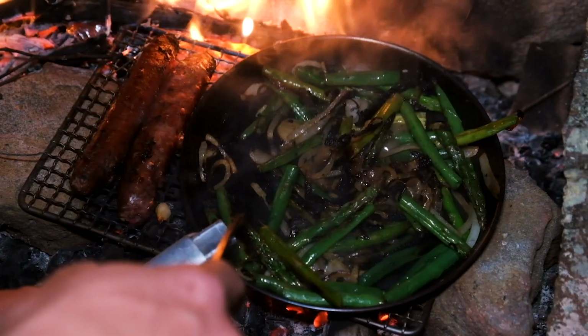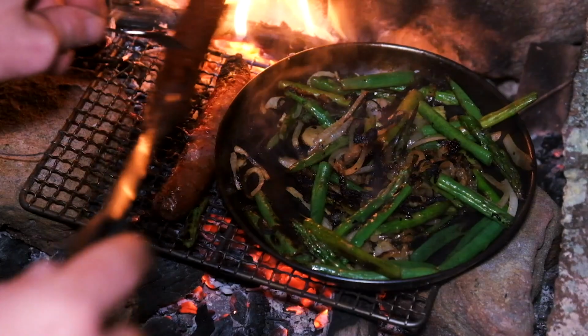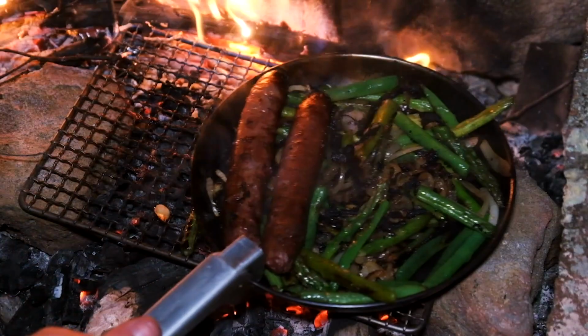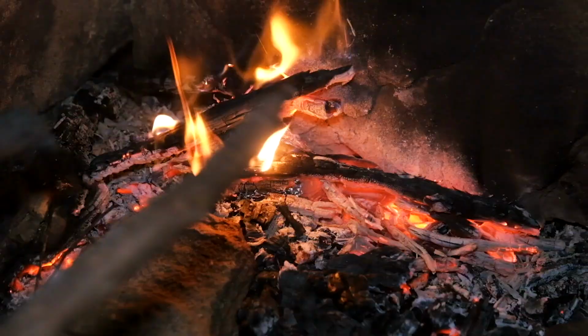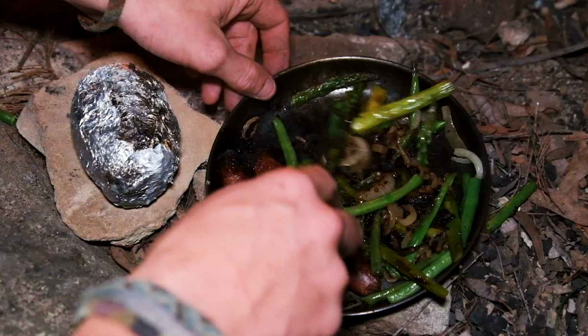Alright, well I think that's about done, and I think these snags are done as well, so just chuck them in there and set that off. Just gotta get the potato out now. Alright, well this potato's been in for quite a while now, so it should be done. Oh man, this is starting to look pretty good, eh? Let's see how this potato went.